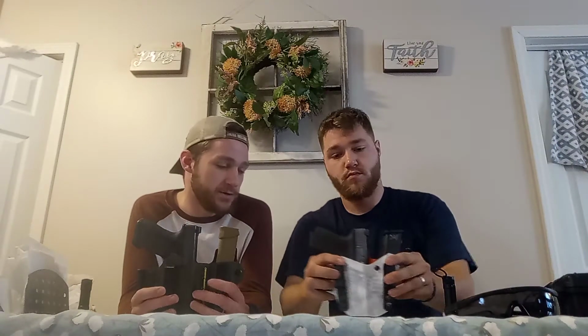So we're getting up there in time, so we'll kind of start cooking because Logan's still got a few things. I still carry a very similar setup. Logan actually is carrying the setup that I had in the last EDC video. It's the same holster and everything. And he switches carry setups more than I do. He's got different holsters and stuff.